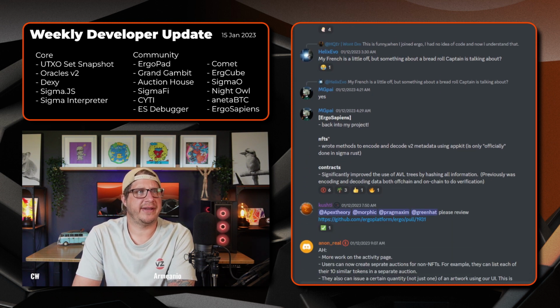Scrolling down, we have MGpai and ErgoSapiens. So he's back into his own project. Just on the NFT side, wrote methods to encode and decode version 2 metadata using the app kit. It's only officially done in Sigma Rust.